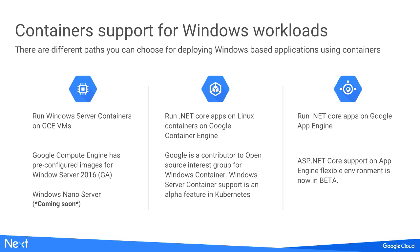You can stand up a Windows Server VM, Windows Server 2016, which is the first version to support Docker and Windows Server containers, and run your Windows containers on that. We also have support for Nano Server, which is coming soon, which will have a much smaller footprint. You can choose to have ASP.NET Core apps and run them in either Windows Server containers or Linux containers. You have options when you want to manage orchestration of your containers, and you can either choose Kubernetes or Google Compute Engine.